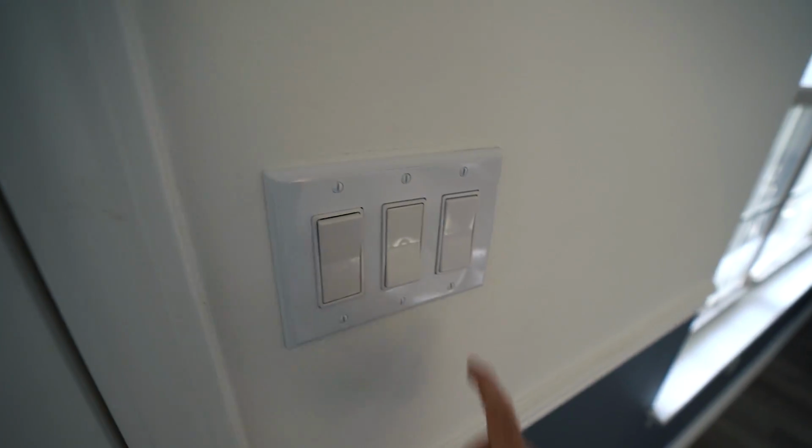Before we go inside, the last thing I'll say is Tessa was here yesterday, so I haven't seen this house since she finished up a few of the cutting paint details. So I think it's very cool.